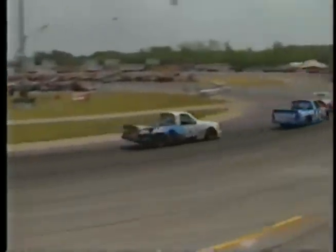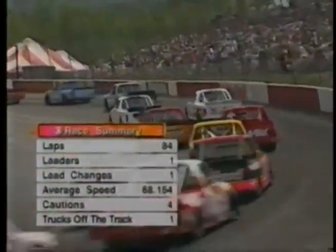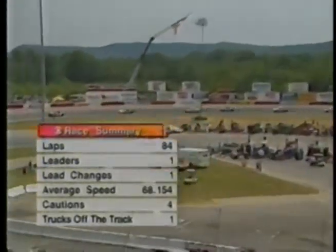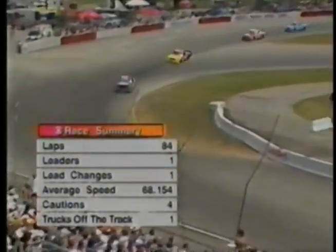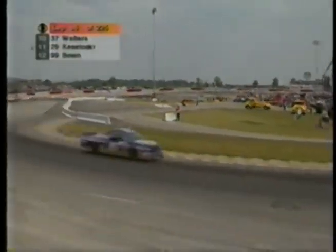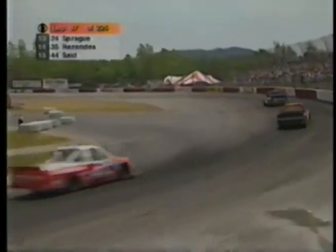4 cautions so far in just 76 laps. We're now just a little less than 50 laps away from halftime. And there are just 20 trucks on the lead lap. Some of it because of spins and wrecks, and some of it because Ron Hornaday is running so fast. Michael Dokken back in the race after a stay for repairs on pit road.